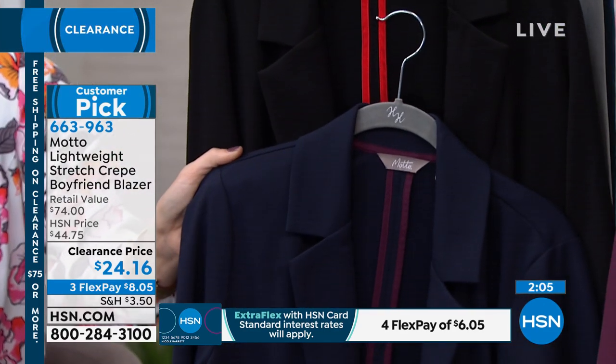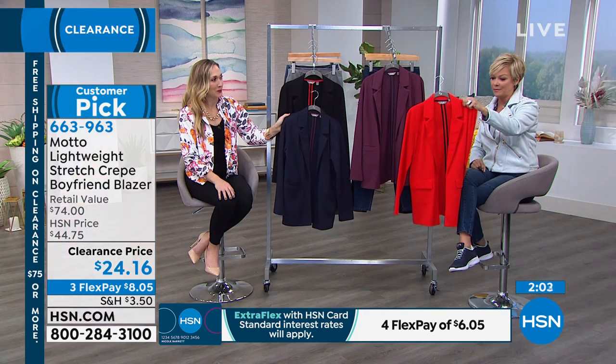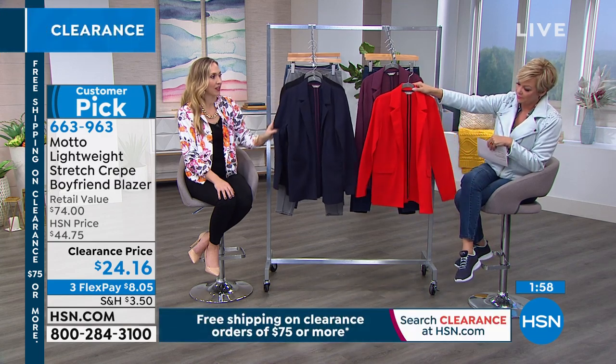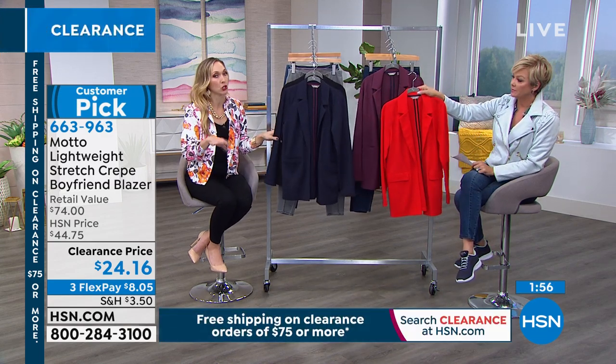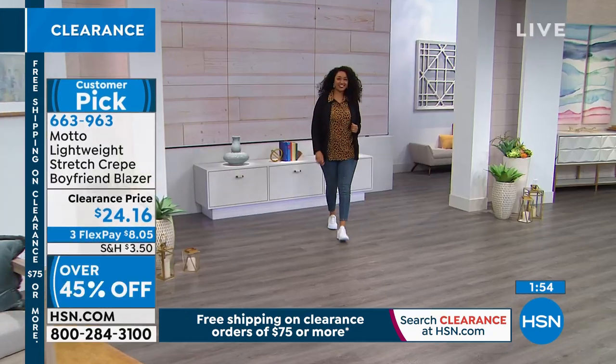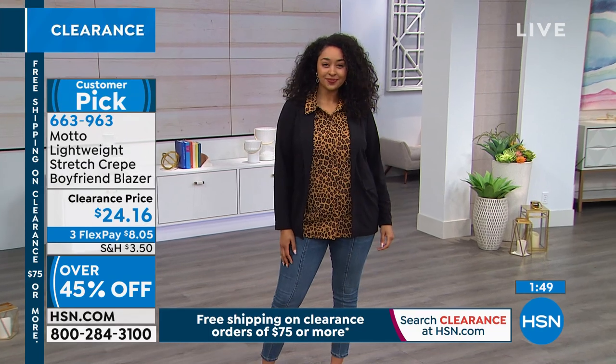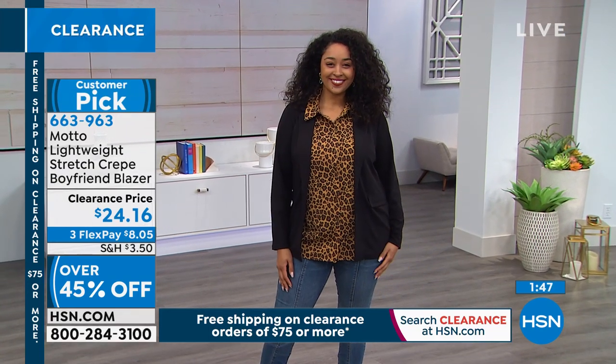We have sold out of the gold that we saw Kenya wearing earlier. That's what I was wearing earlier. Love that color. It's just so trending, and I love that mustard. But we are not gonna talk about it because it's all gone. But to that point, if you see something that you like, especially during the clearance shows, you have to jump on it because they sell out.